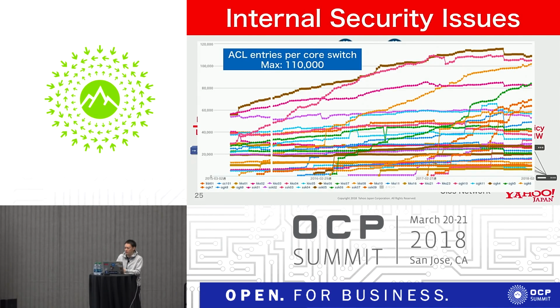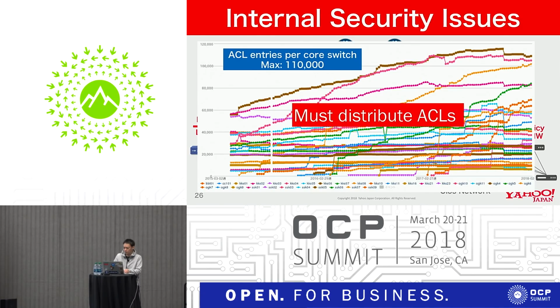Here is a diagram showing how many SLs we have. It shows the growth of the number of SLs configured in core switches from 2 years ago. Each line represents the number of SLs configured in each core switch. The maximum number is 110,000 lines on the brown line, and it has doubled since 2 years ago. The operation of SLs is automated, but it is clearly reaching the limit. We needed to distribute SLs.